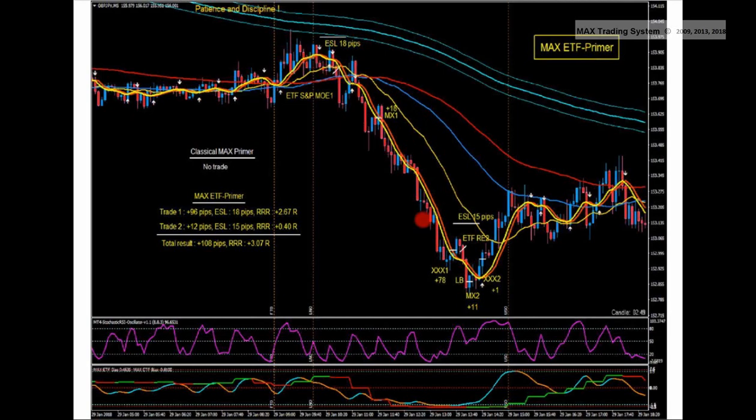When the price is moving below the home base, we look only for short trades. When the price is moving above the home base, we look only for long trades. But sometimes, even if the price here is moving below the home base, and so we are looking for a short trade, the conditions are never fulfilled to catch a trade with the entry setups of the classical MAX Primer, despite the fact that it was an important movement.